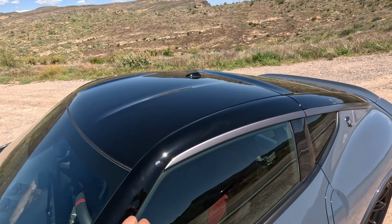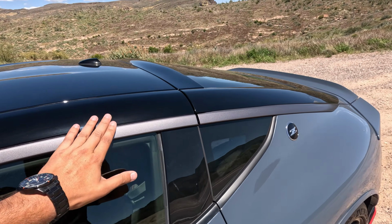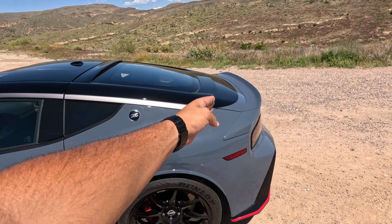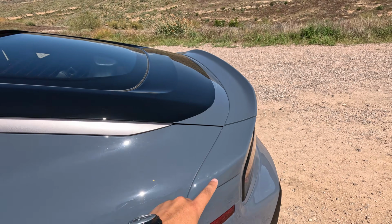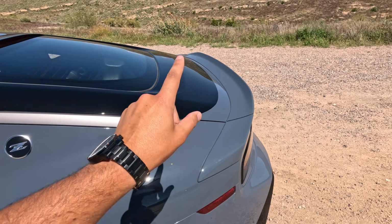We feature a double bubble roof up here. We have this sort of metallic silver finish as well, which is a nice accent change. We do get keyless entry. We have the rear Z badge, of course, our hatch, which works for functional storage. But here is very cool. This is the Nismo exclusive spoiler. It's not shared with the performance pack. It is actually wider and taller, providing more downforce.